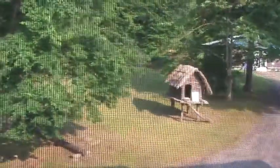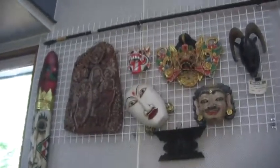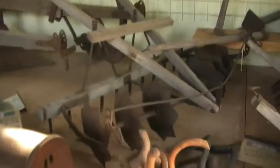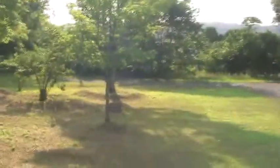On the grounds, some huts, and that's a guest house. We'll be staying. They also have a woodworking shed. Many tools, axes and saws assembled. So wood is clearly a critical component for most of the tools that are made. For planting the ground. So that's the main building. The museum. And this is a woodworking tool.